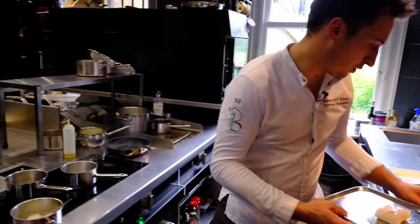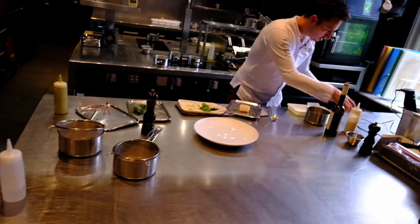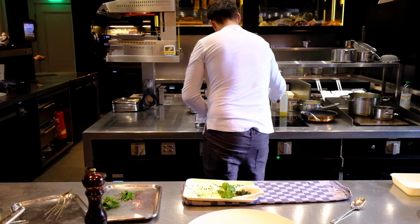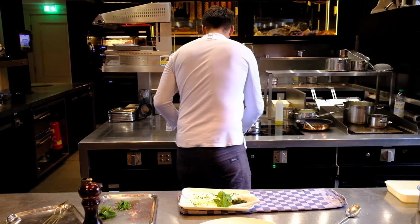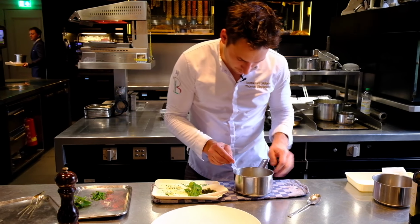piece of codfish. We give a last piece on the salamander. And we start with we made the cream of cauliflower.